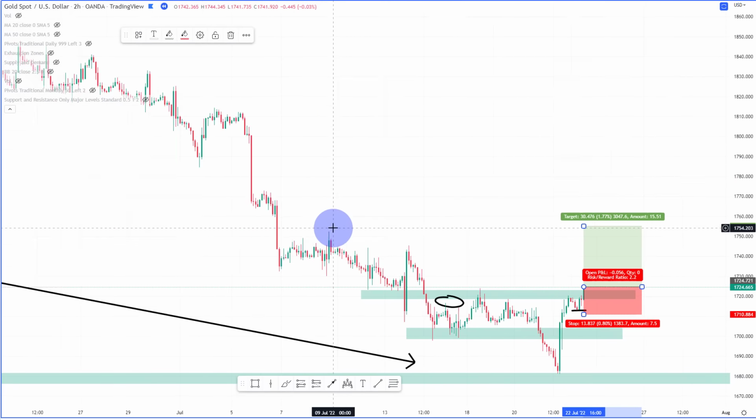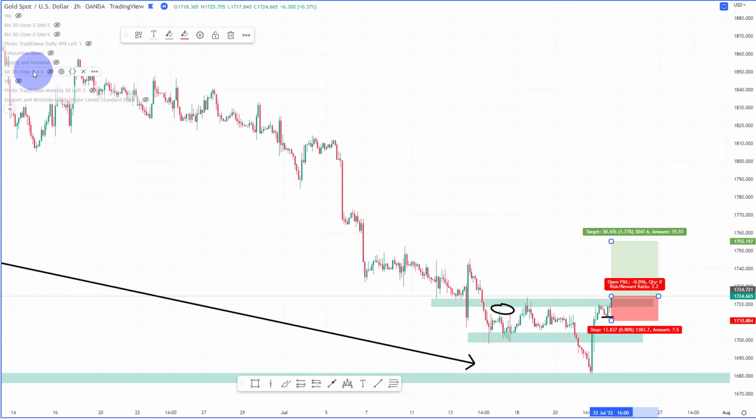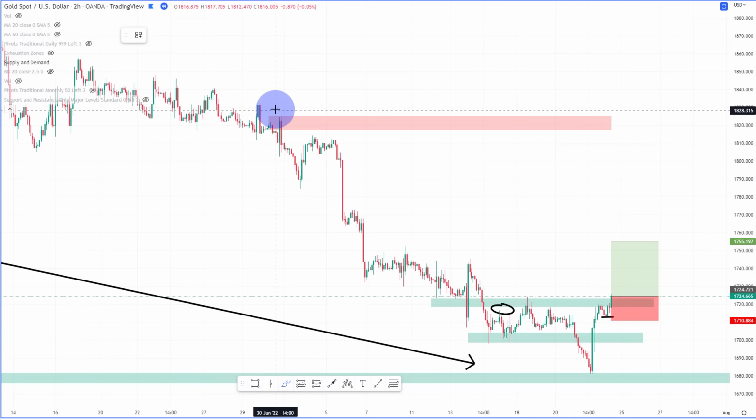And then target-wise, where do you go? You could, for targets, you could look for support resistance. You could turn on the supply and demand indicator.